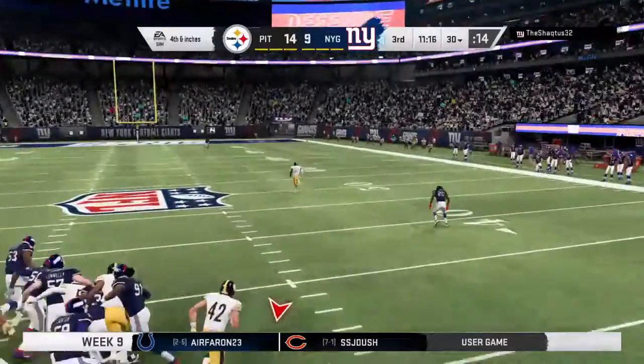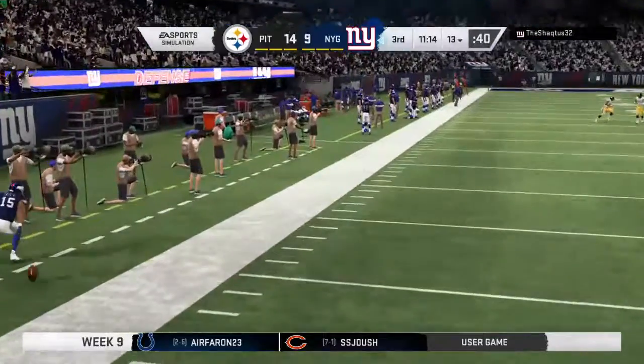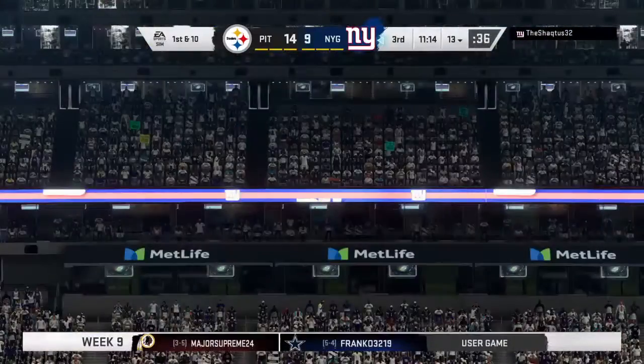This is away and a very good kick angled for the sidelines. And they'll play keep away from the returner as this one will be marked out of bounds at the 13-yard line. Pretty good spot. Got it.